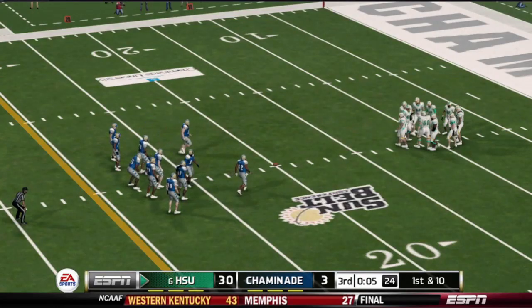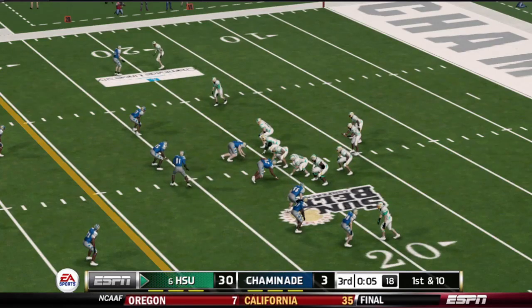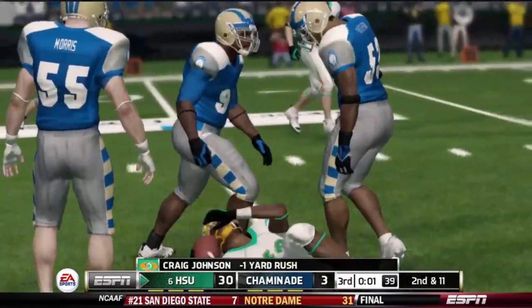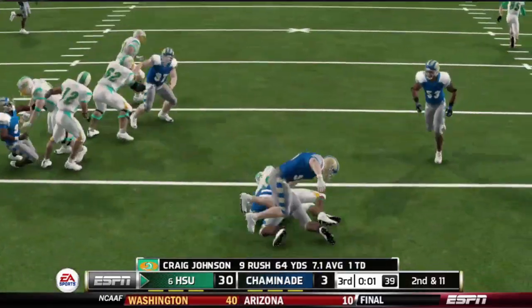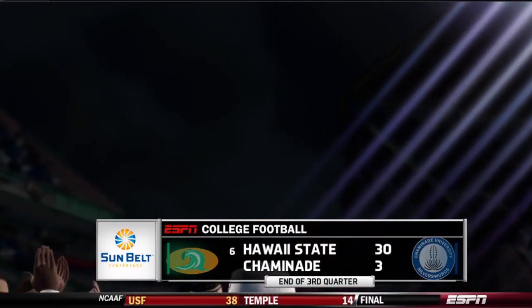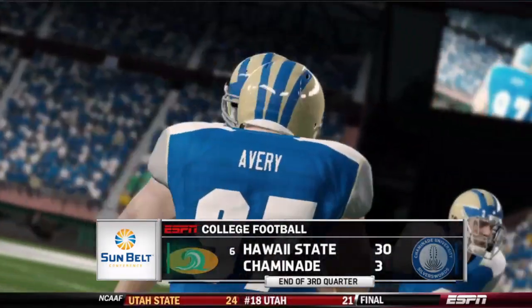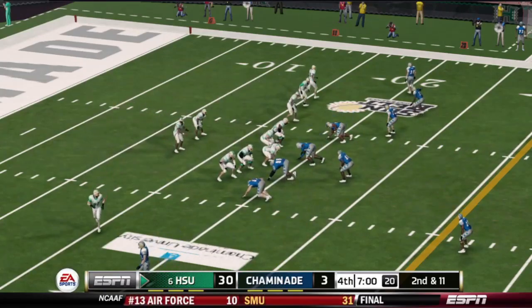So now both teams come trotting back out onto the field. And we reach the end of three, and this game is all but decided. 33. Not sure there's any hope for a comeback here in the fourth quarter, but Kirk and I are praying.